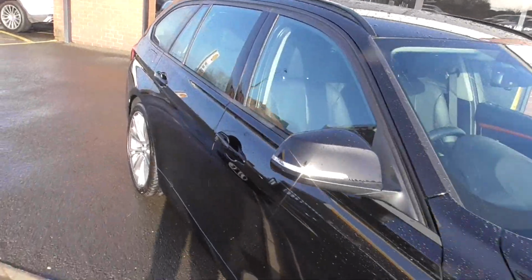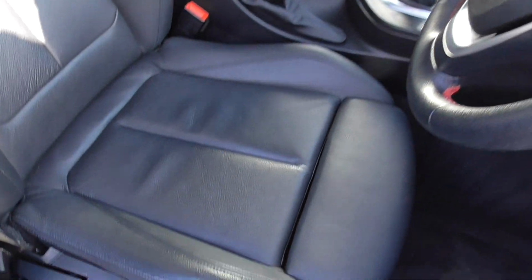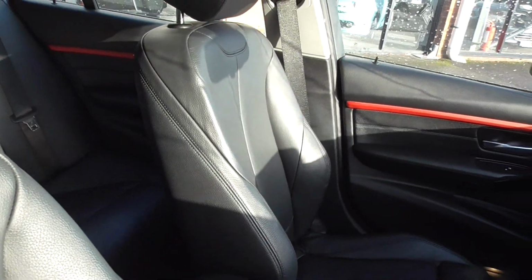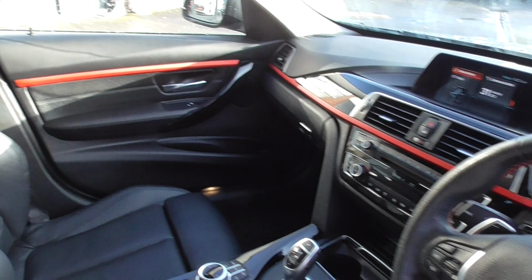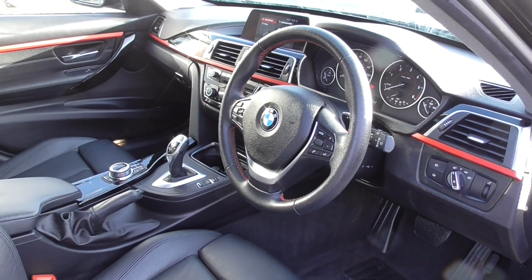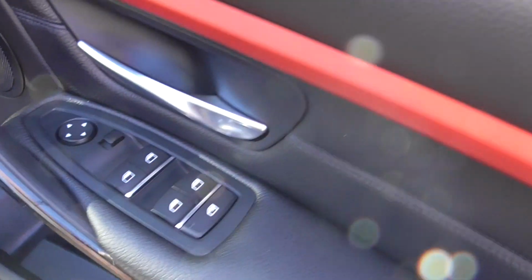Now this one's got, as I open the door, the full factory black leather interior option. Normally a sport would come with a cloth interior, but this one they have gone to town when they ordered it new and ordered some very nice options inside. Very similar to the M Sport interior. This in fact is virtually identical to that. So we've got the red shadow line and then the gloss black door handles, 4 electric windows, electric door mirrors.